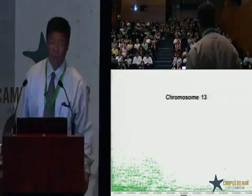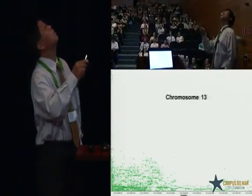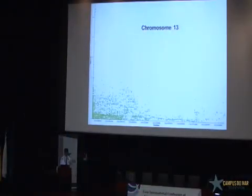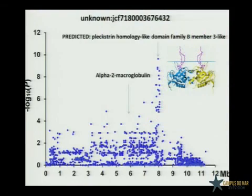This is chromosome number 13. Very similarly, you have very high SNP association right there, then very quickly decay in here. So these chromosomes apparently are very important. We also still have many contigs that are not associated with a chromosome, and some of them are highly associated with resistance. For instance, in this region, you can see that it's fairly highly associated. We initially thought this would be related to this one, macroglobulin, but it's not. The most significant SNP is not in that gene, but that gene happened to be right there.